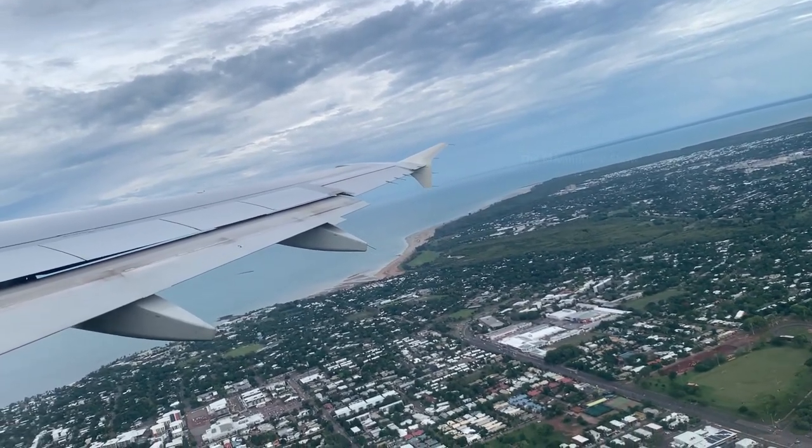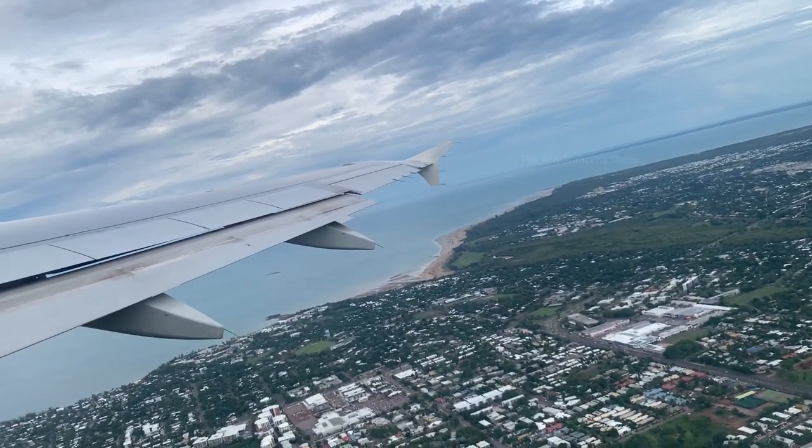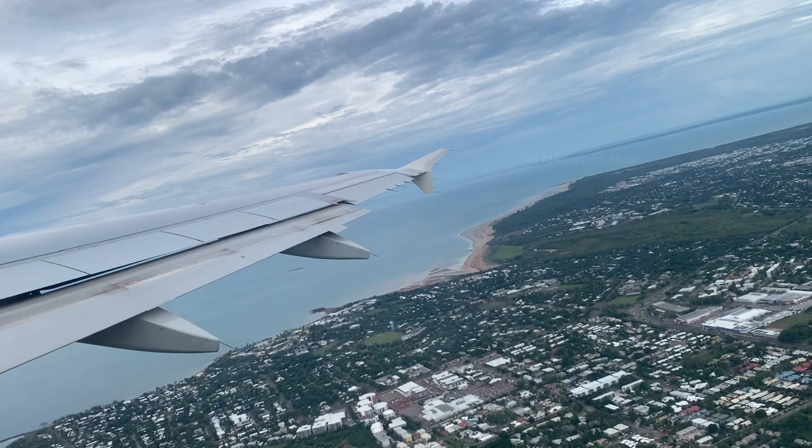Our flight took off, and while it took off, we could enjoy the beautiful view of the Darwin coastal areas through the flight window.